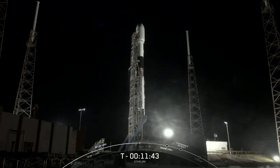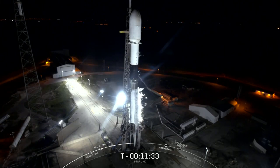SpaceX's first reuse of an orbital-class rocket was on the SES-10 mission way back in March 2017, we've certainly come a long way since then. In terms of our payload, Starlink is a satellite internet constellation designed and manufactured by us here at SpaceX that can provide high-speed, low-latency internet to people living in remote and rural locations around the globe.